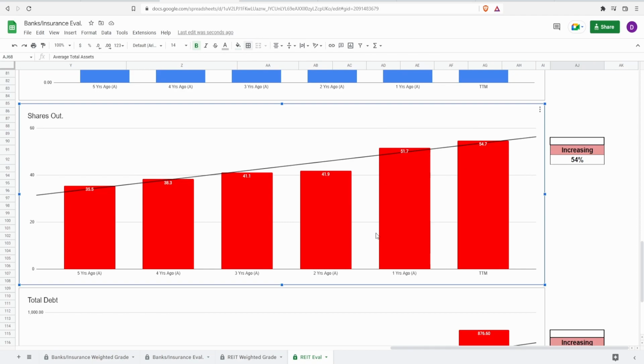Coming now to the shares outstanding. Guys, this metric, unfortunately, when it comes to REITs, I find that they're actually always increasing it for some reason. But nonetheless, you want this value, guys, to be coming down, at least for normal companies. We have yet to see any other reference when it comes to this. So as it stands, guys, this is not looking good because they are increasing shares, therefore diluting you as the investor. We got 5 years ago of 35.5 million shares to today of 54.7 million shares.